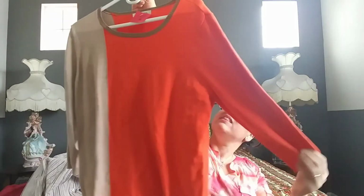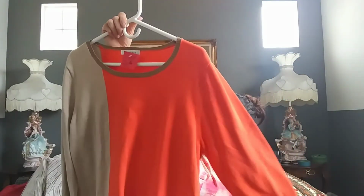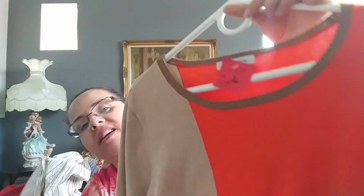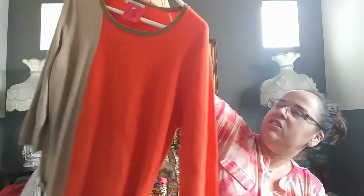This one caught my eye, and I had to get it. Look at this. I think I could get away with this right now in springtime. I think it'll be too hot in summer, but mostly I bought this to wear in fall season. I just couldn't resist. Look at the color of the neck, and then this color and this color. And it's a Liz Claiborne. Good old Liz. I find a lot of nice Liz Claiborne in the thrift store. And it was $4, so this cute shirt was $2 out the door.